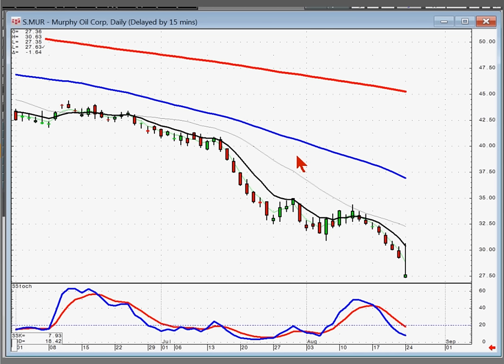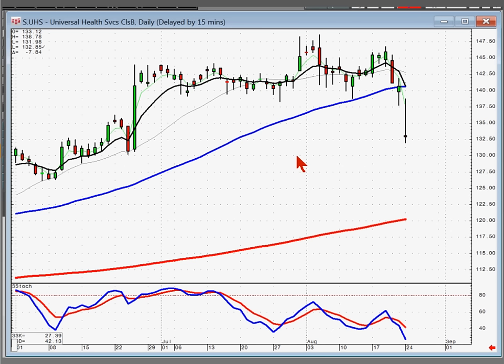Murphy Oil, big inverted hammer. Now you watch for a buy signal from this point. And yeah, so that inverted hammer is one of your high probability signals. If it opens positive, that usually means there's going to be an uptrend after that with probably a 95% probability or greater.